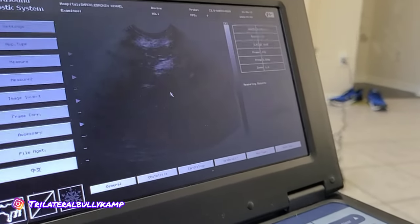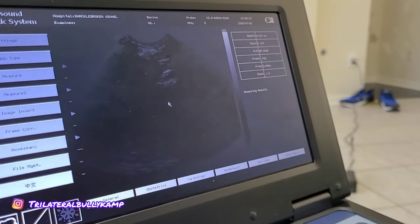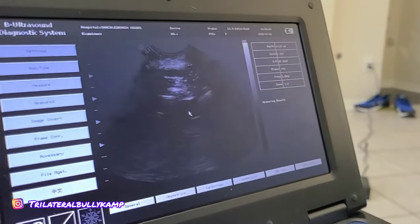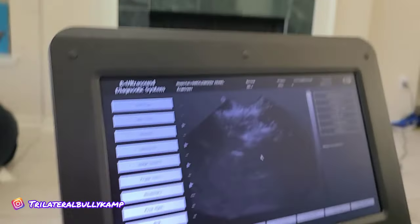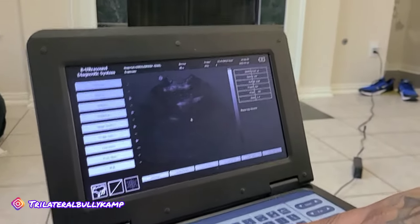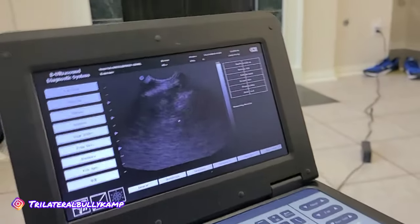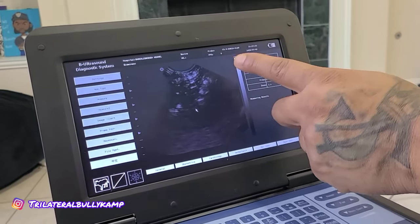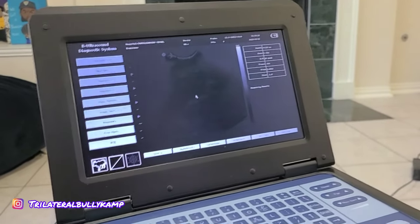I can't say exactly how many, y'all know ultrasound is not the most accurate, but you can definitely see we got some in there, y'all. It's hard to see, y'all, I'm sorry about that, but I've already confirmed we definitely saw some eggs in here.